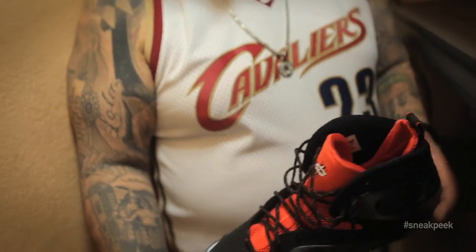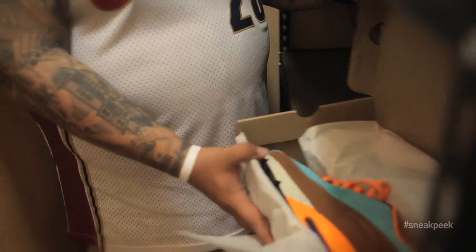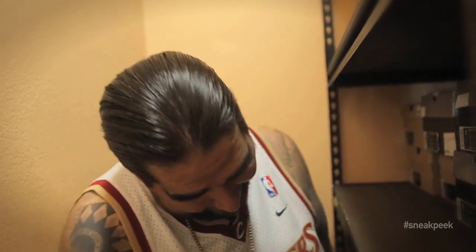The point is I believe it's limited to 450 or 350 pairs, something like that. So it's a very exclusive pair of shoes. We don't hate, we stay on top of ours. So people try to say, oh, he only wears this, that, and the third. Nah, I got Maxes. I got Stash Maxes, I got Clot Maxes. I mean, it's all in there. Another rookie.